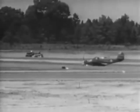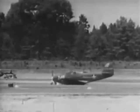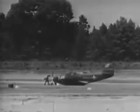Sure, it was a safe landing. He didn't have a scratch. But it was a pretty sad-looking airplane. He didn't look too happy himself, and with good reason.